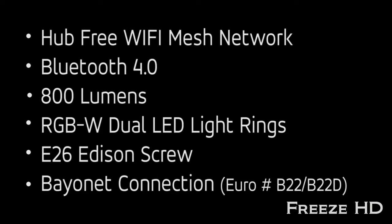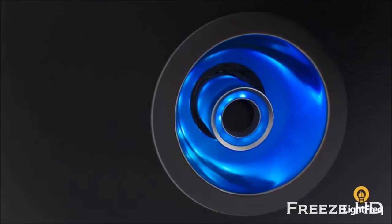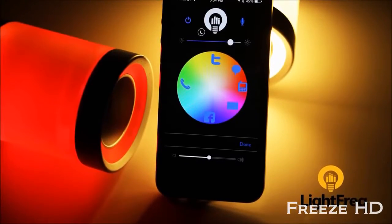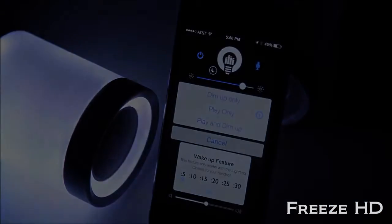We have a lot of technology in here which allows us to do a lot of things. We can use it for an intercom, we can use it for a speaker system. You can change the light temperature and the light color. It does notifications, it can wake you up in the morning. It's just packed with technology and features. And I'd like to give you a demonstration.